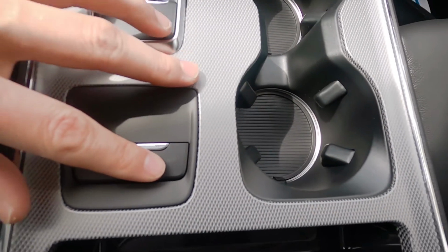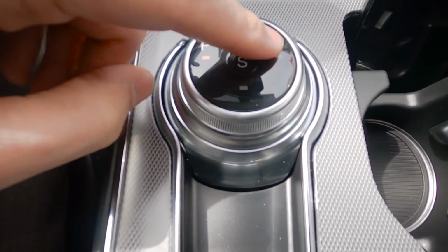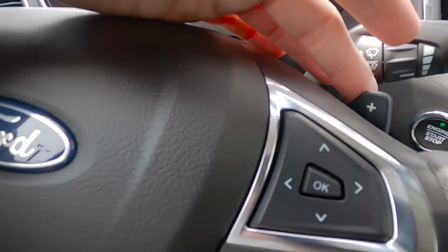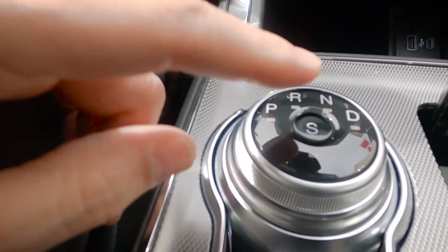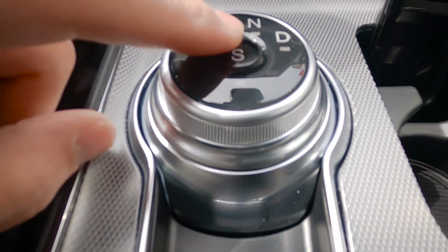We've got a few cup holders, and we've got our shifter. So we've got the ability to change between park, reverse, neutral, drive, and then our sport mode. In sport mode, the vehicle actually does have paddle shifters, so our plus and minus buttons there. When we're in the regular drive mode, we've got the capabilities to change our gears. When we're in the sport mode, it's going to hold those gears longer.